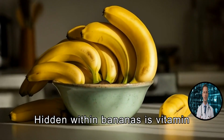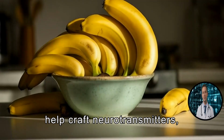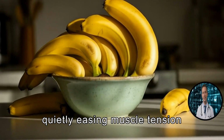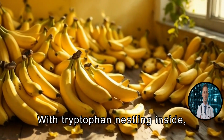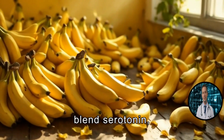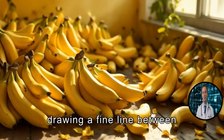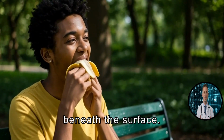Hidden within bananas is vitamin B6, working in the shadows to help craft neurotransmitters, quietly easing muscle tension and smothering oxidative stress before it can do its work. With tryptophan nestling inside, bananas coax the brain to blend serotonin, drawing a fine line between relief and surrender, tranquility, and the lurking exhaustion beneath the surface.